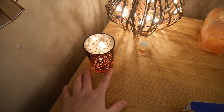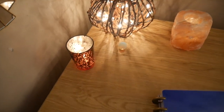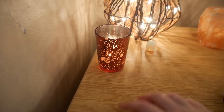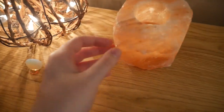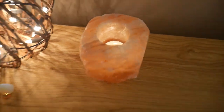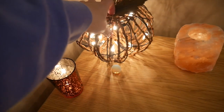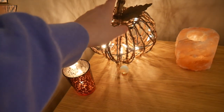This was from Target, I think for $1.50. They have those little bins where you can buy stuff, and then these fun candles. My favorite candles are the ones that you can see through. I just love candles in general, but this was fun. And then a little salt rock that you can put a tea light in. And then I got this, I think, 3 years ago at Michael's when it was on sale. It's a little pumpkin light, and I thought that was fun.